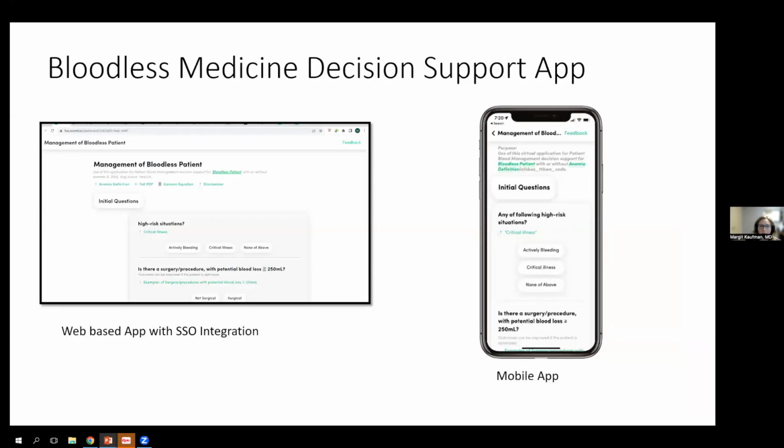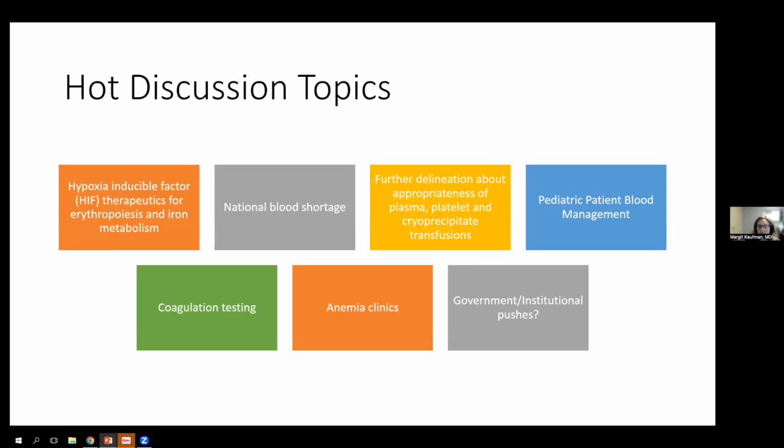Other things we're doing, as I mentioned, is this Bloodless Medicine decision support app that helps us when we have an emergency to figure out the next steps. If you're interested overall in this topic, I think these are some of the things that should be coming down the road: hypoxia-inducible factors, plasma, platelets, cryo and other factor concentrates, and coagulation anemia clinics.